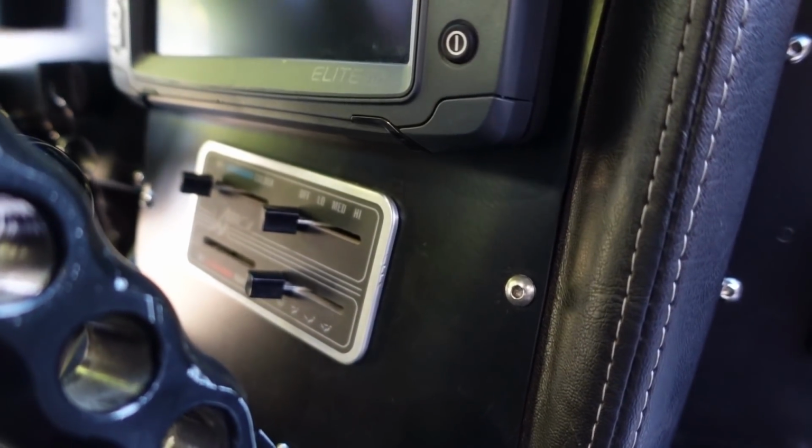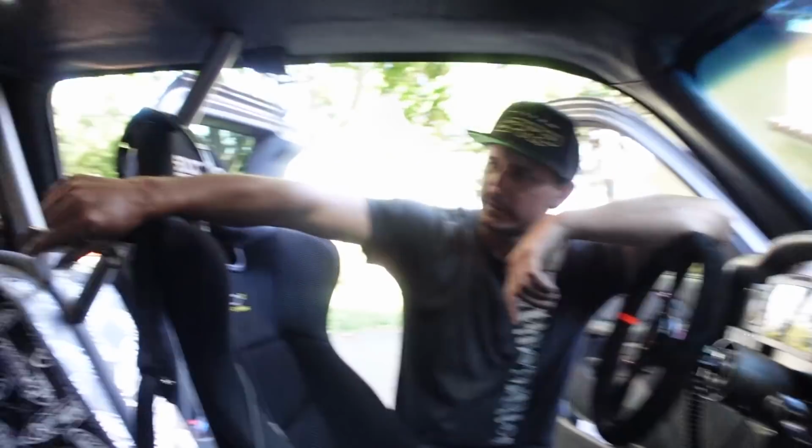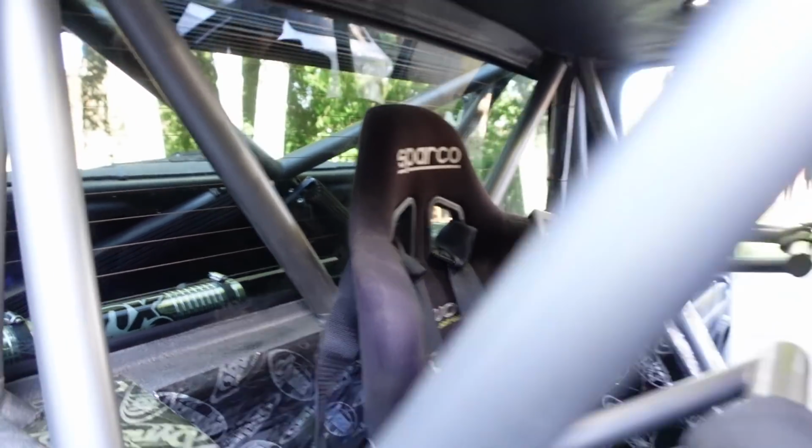And what we're gonna do is add a second AC unit in it. So we'll have the dash air, and then a second one that we're gonna mount to the back firewall. We'll move the seat, so I'll actually have two AC units in here. So it'll be like an ice chest.